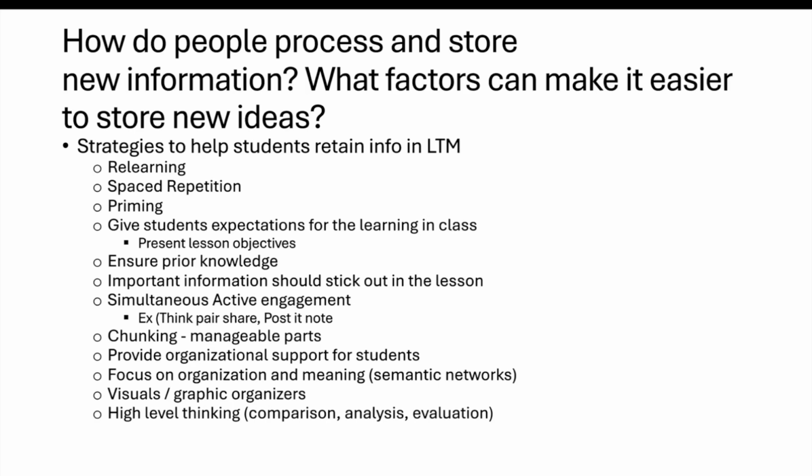Focusing on organization and meaning for students is very important because storing things in the long-term memory is all about creating meaning with the information, and the semantic network of how your brain works. The network basically means that things in long-term memory are stored based on meaning, and they're large networks of things connected by their meaning and if they're related to each other. So if you focus on meaning, then you'll be an effective teacher and get things into the long-term memory.